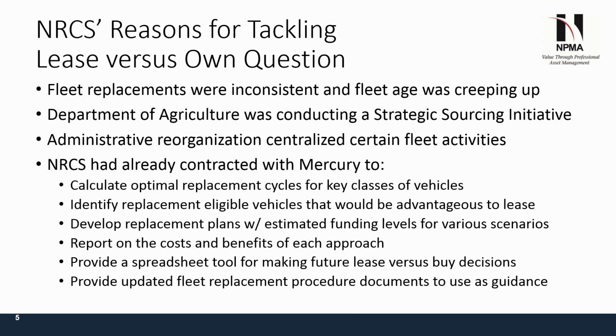Another area is that within NRCS itself, there was an administrative reorganization that essentially pulled some of the fleet management functions from the state level and at local office levels up to a national headquarters level organization, which is Adam's office. They have responsibility for a larger share of fleet card management and vehicle replacement than they did before.